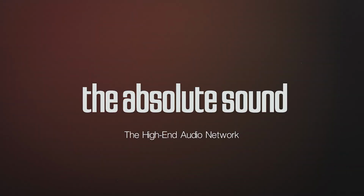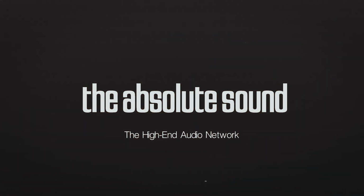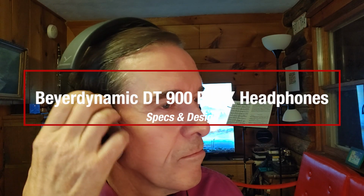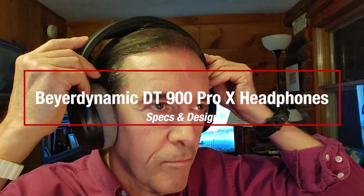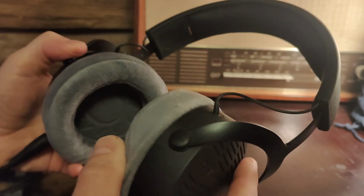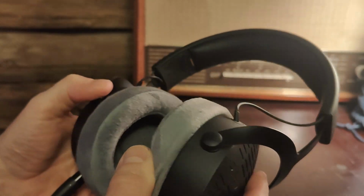What makes the Beyerdynamic 900 Pro X's an exception is that these are wired headphones. They have an open back design, but they happen to be very efficient. That is, they have a low impedance, which isn't usual for larger open-backed headphones. The advantage of having this open-back design is that they give a more transparent acoustic profile, definitely more openness than being closed and enclosed.